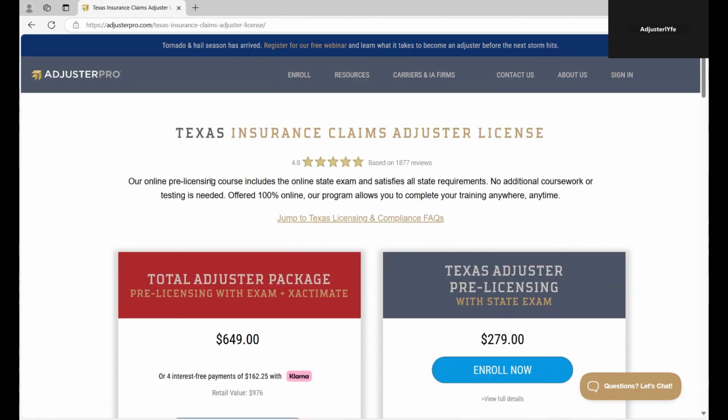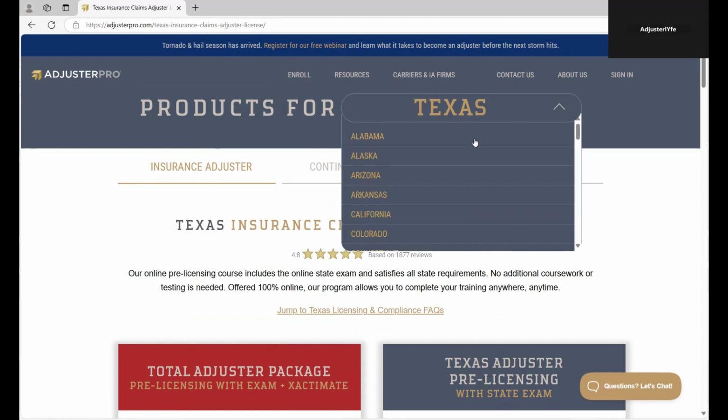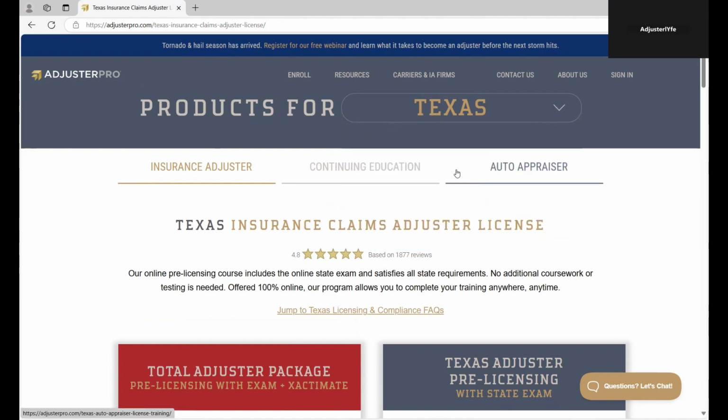All right. So some states do require pre-licensing education with the state exam, and Texas happens to be one of those states. In this box, there is a drop down, so you can select your home state or you can select what's known as your designated home state. And I'll get into what designated home state means in just a little bit. But right now, we are going to focus on the state of Texas. And once again, Texas requires that you take pre-licensing education with the state exam. Some states don't require that, but in this case, Texas does.